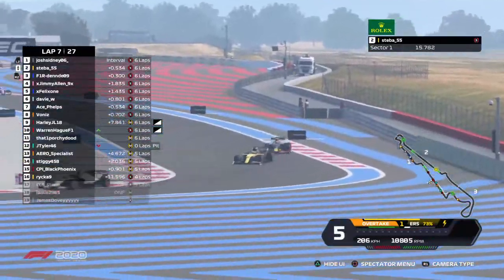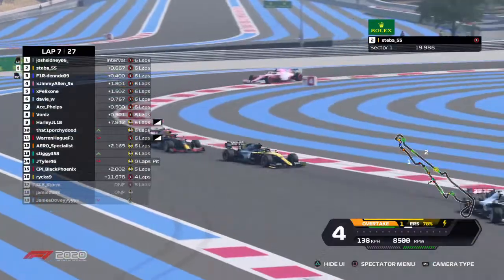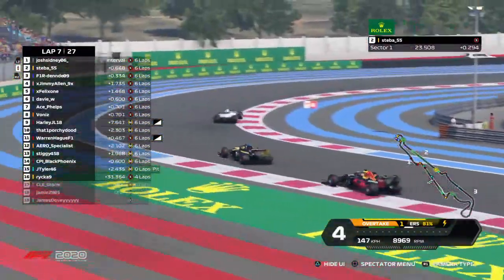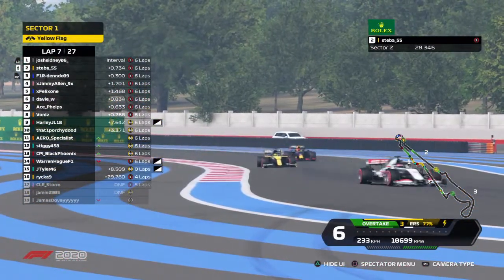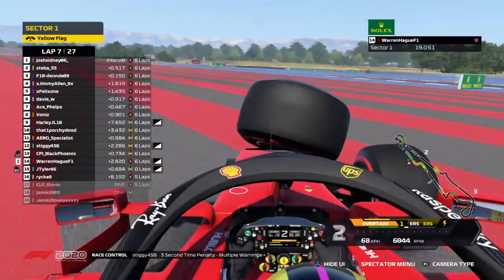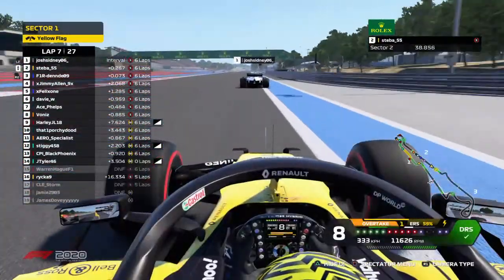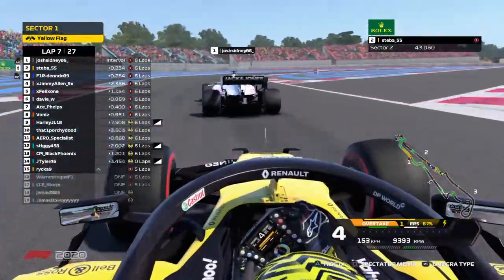Looking like an interesting race to say the least if you guys are watching. We've got a nice battle for second place between Dende, Steba and Josh Sidney. But we've got a yellow flag. That looks like Warnhog has actually gone around. He's out off at turn 1, actually. But he's putting it in the wall intentionally there, as we see. I'm not going to comment on that, but yeah, he's gone straight into the wall on, you could say, purpose.